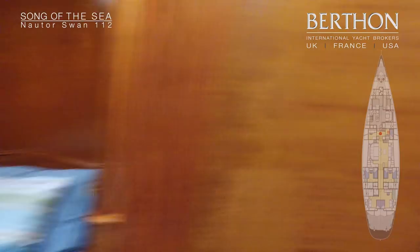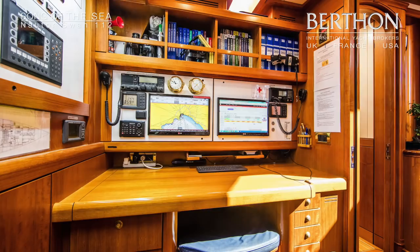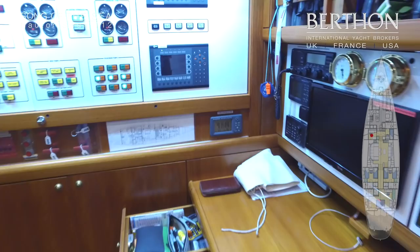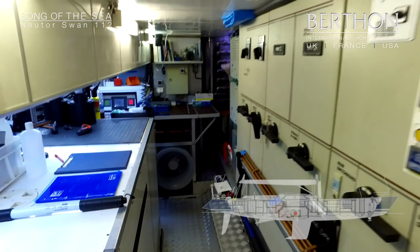And then we are looking at this fabulous piece of marquetry at the bottom of the steps, and we go into the control room, which is the heart of the ship. Part navigation station and part control systems area for all that's happening aboard Song of the Sea. I'm now going to take you into the engine room.